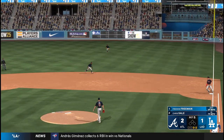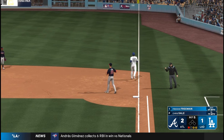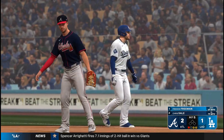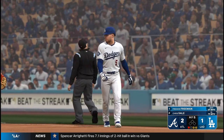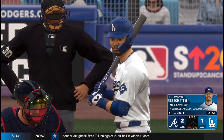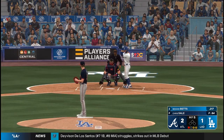Right side. Albies in plenty of time to first, and Freeman is retired. Deceptive slider right there. Stayed in the tunnel a long time. Got that hitter out front, rolled over it, put it on the ground. Here's Mookie now, 1 for 2. If you don't get ahead in the count, you can forget about having any success against him.